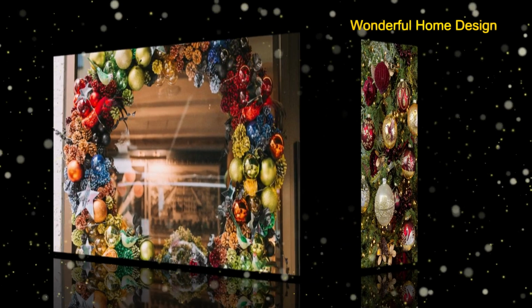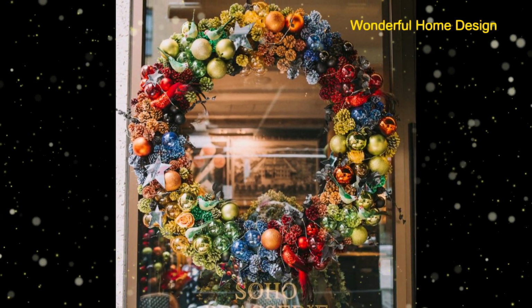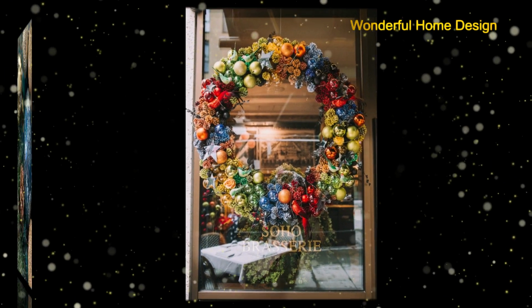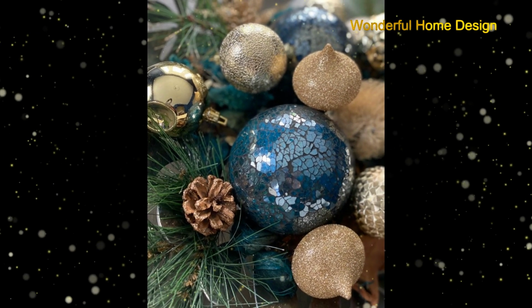Just mix flour, salt, and water, roll it out, and use cookie cutters to create festive shapes. Once baked and cooled, you can paint and decorate them as you please. This also makes for a lovely family activity during the holiday season.